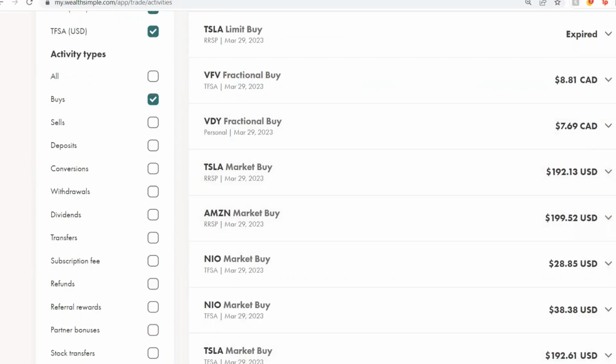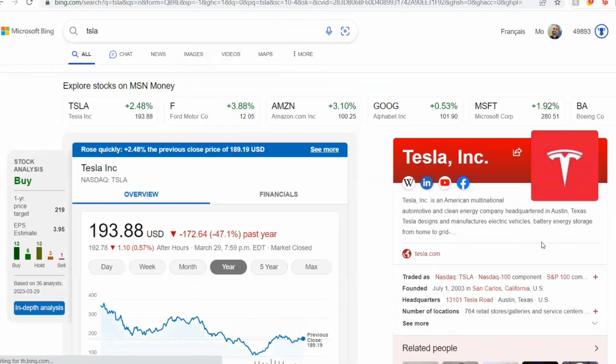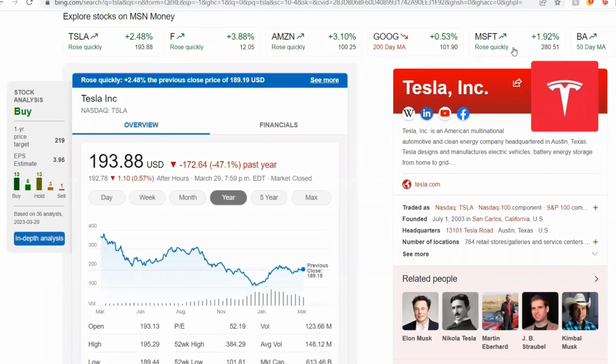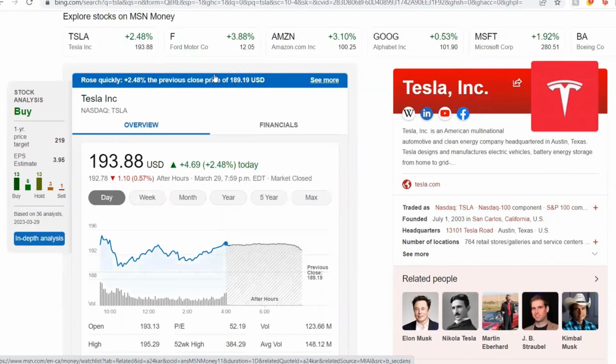The other big holdings that we've had and we've been picking more shares of is actually shares of Tesla. Tesla, if you look at the past 1 year, shares of it as well has been down quite extensively. Shares of Tesla have been down by almost 47%. However, in the past 1 month, it's down, but by only about 6.2%. In the past week, it's down by 1%. And the last trading day today was up by almost 2.5%.